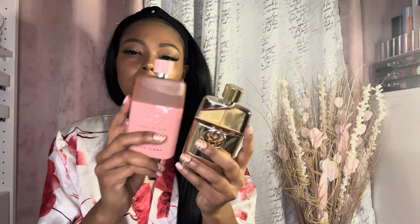It's like a slight difference. This smells a little bit fruitier, but to me, versus these, it's this one. They all smell powdery to me. But I like to reach for this. Like I said, it's a bedtime fragrance. You can actually wear this anywhere.